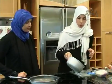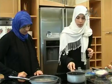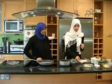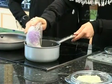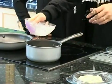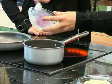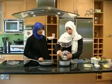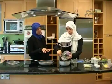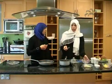Okay. So I'm just going to wait for that to melt, and then obviously I'm going to add my rice in. Are you just using normal rice? This is just normal basmati rice, which most people have at home. So now, this is a different way of doing it because usually you boil it in water. Or fry it with it.